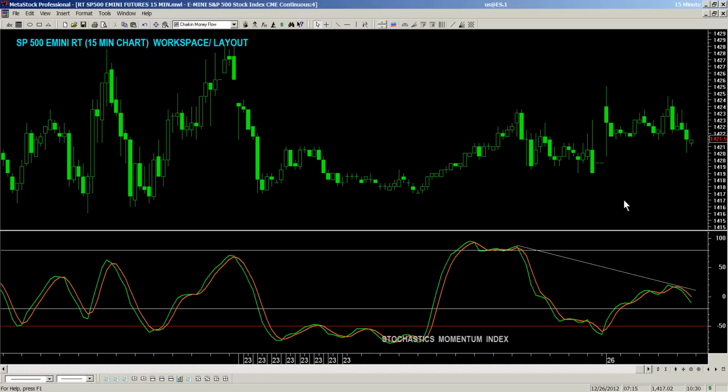The futures, obviously, indicating the overall trend on the 15-minute charts has changed to the downside. We are 15-minute chart bias level short at 7 as we speak.